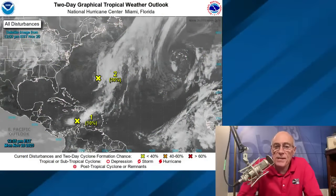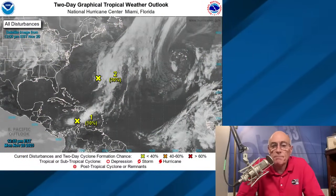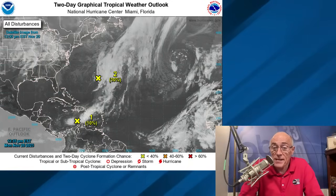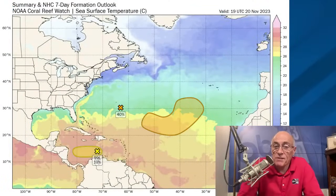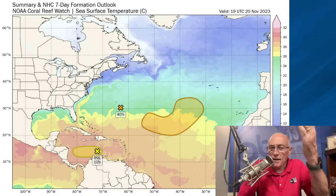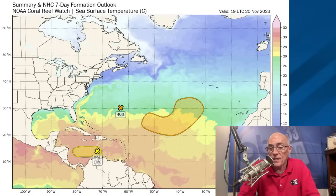And quickly in the tropics, got a couple of X's on the board. One in the central Atlantic, one in the Caribbean. The Caribbean feature with only a 10% chance of development. The Atlantic feature with a 40% chance, but that'll be moving out into the middle of nowhere. There's nothing threatening the contiguous United States.